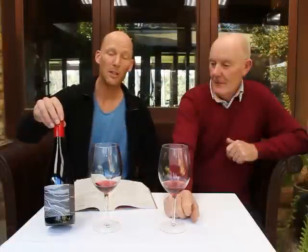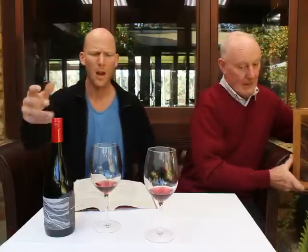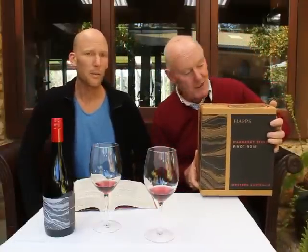We are retailing this at our cellar door for about $15 a bottle, and I think it's about $78 for a 6-pack, which makes it $13 a bottle. Which makes it our cheapest wine that we are currently producing. Yet we're making a determined effort here to ensure that you look at a Margaret River Pinot, look at a Happs Pinot, and price is not a barrier.